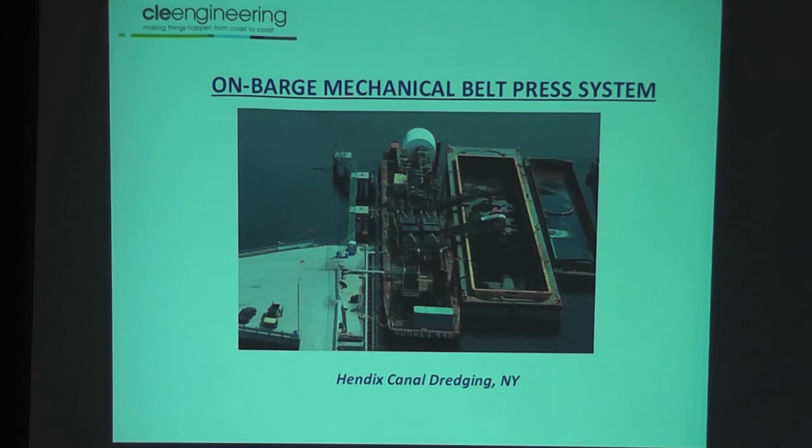This is an on-barge mechanical belt press system. This was a large-scale project, so it looks a little daunting, but essentially it's the same thing that we just talked about, except instead of doing it on land, we've got a water-based barge supporting our belt presses, and next to it we have the hopper barge in which the dry material goes. This would be towed off to some shoreline area for offloading, either into trucks or it could actually be offloaded to a waterfront facility and just reused as fill. So this even is less of a land-based impact because everything's done in the water.